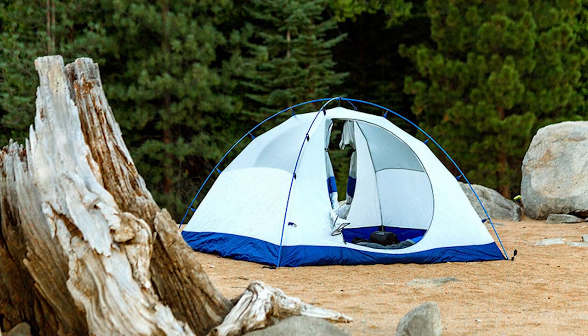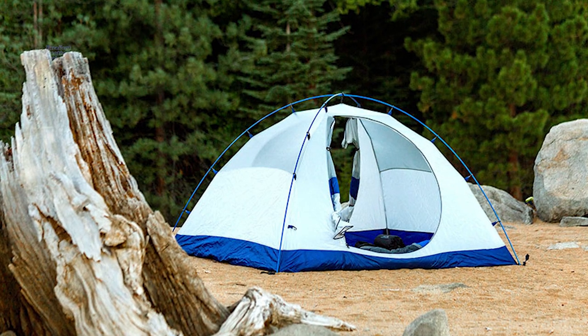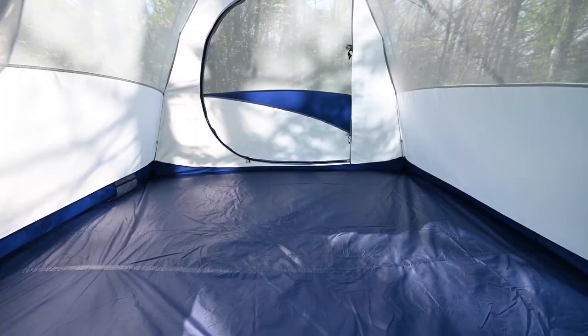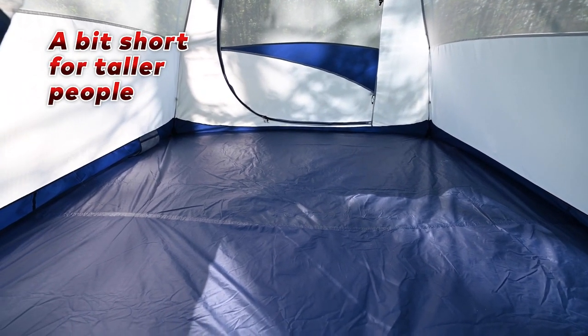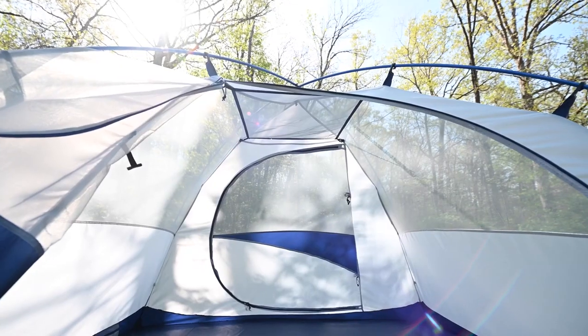Moreover, the factory-sealed fly and floor seams provide the best weather protection possible, so you can rest easy knowing that you're protected from the elements. The only downside to this tent is that it might be a bit short for taller people. If you're taller than 6 feet, you might find it a bit cramped inside the tent. But for most people, this won't be an issue.